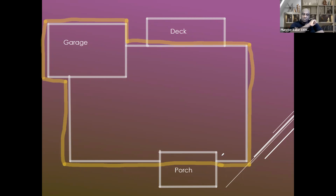I got a question. Sure. So the garage, I'm assuming it's not heated. Correct. So we do measure, but report it as. Nope, we're not done yet.